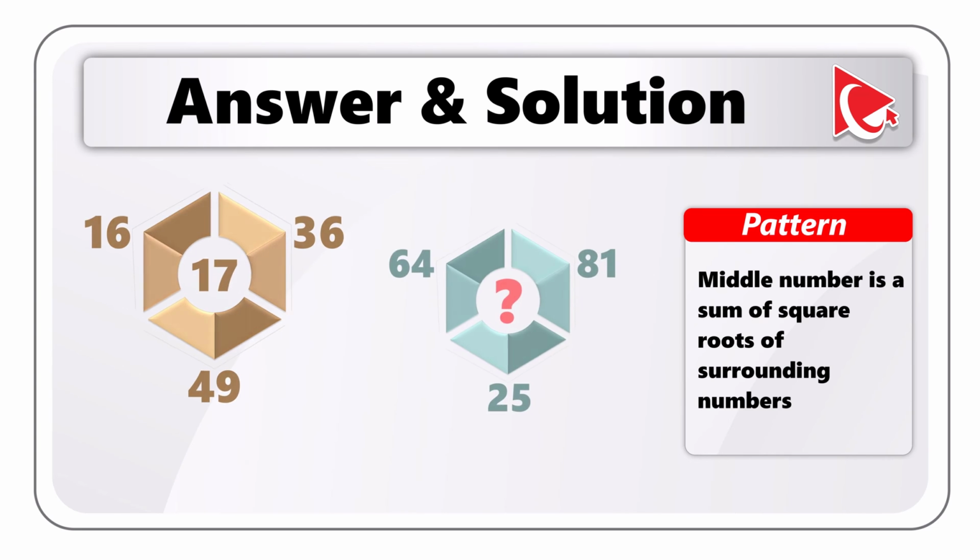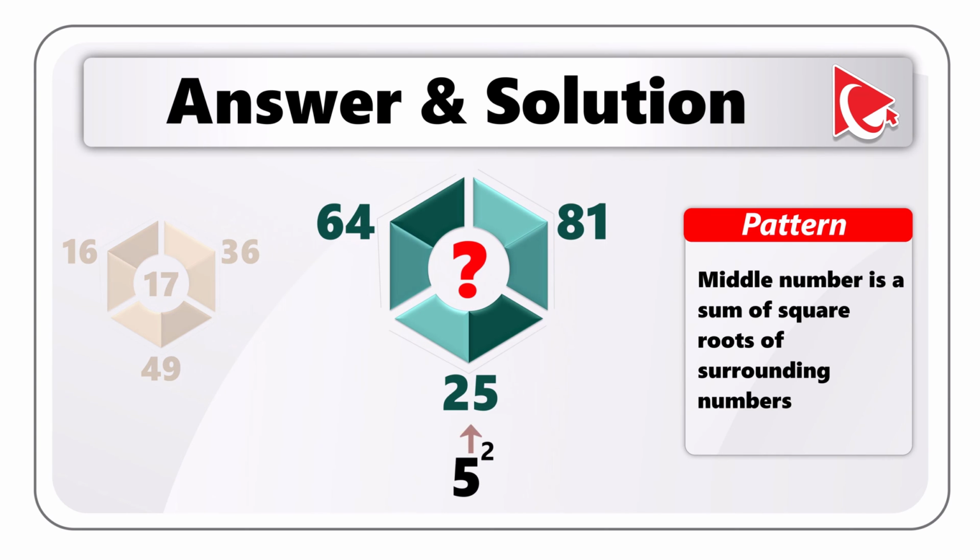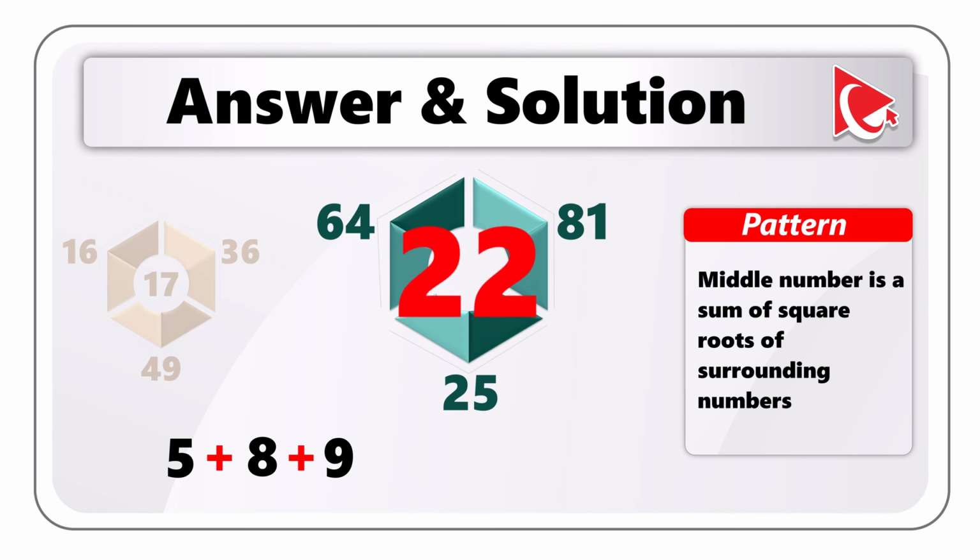Knowing this, let's calculate the missing number. 5 squared equals 25. 8 squared equals 64. 9 squared equals 81. So the missing number would be calculated as 5 plus 8 plus 9 equals 22. So the correct answer here is choice C, 22.